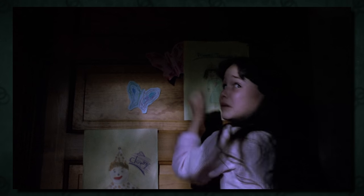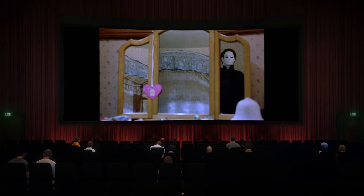When we're first introduced to Jamie, she's in her room, having scary visions of Michael coming after her. Only we see Michael before she does, which doesn't really make sense. If we as the audience are seeing her visions, we should only be able to see the things that she sees. That's not why I brought this scene up though.